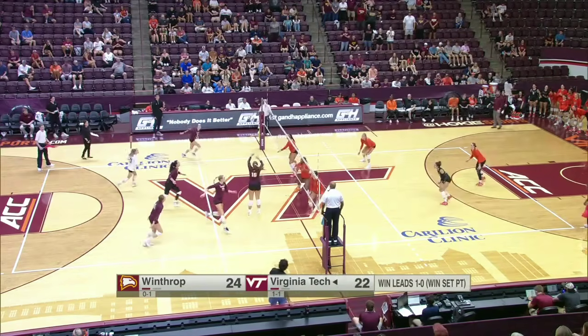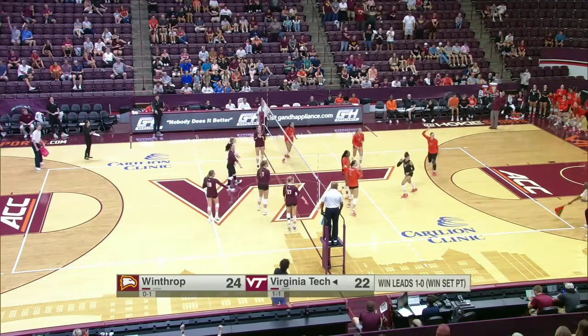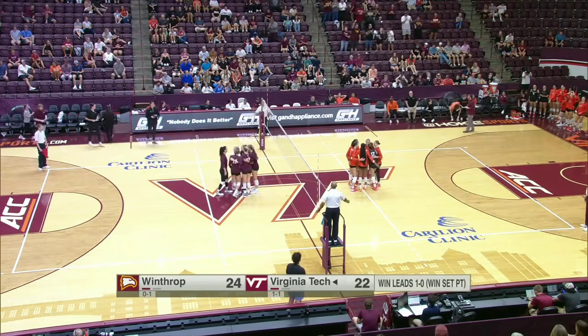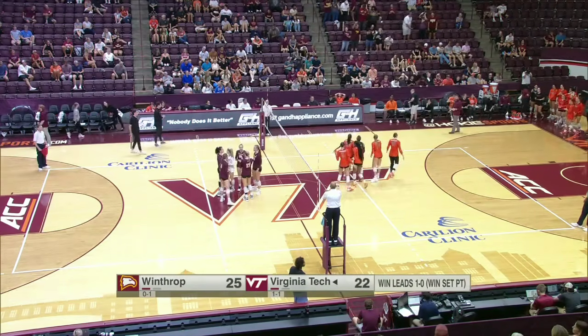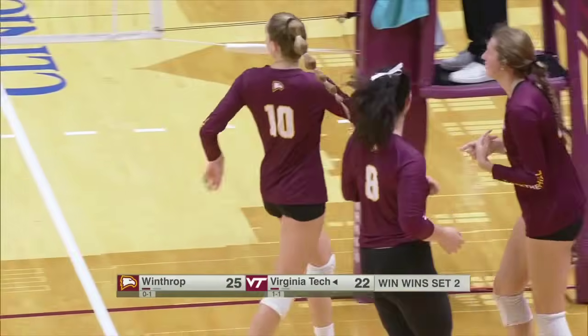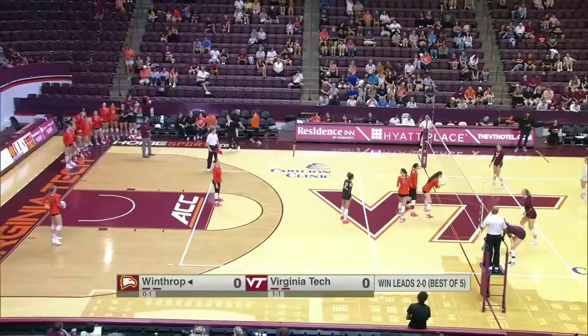Drive serve to Shepard. And that ball is in. It's a kill for Avery Jolly. And it concludes set number 2 as Winthrop is victorious, 25. Her serve belongs to Victoria Walgren and the Hokies.